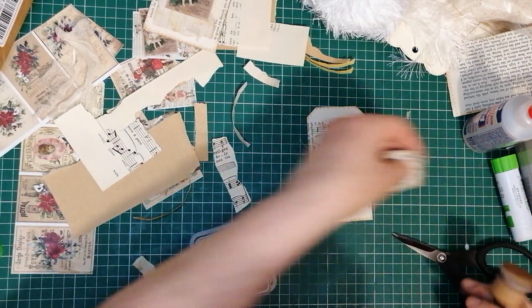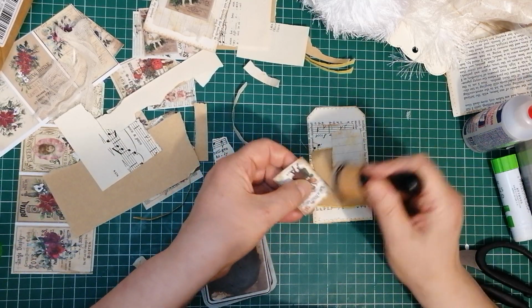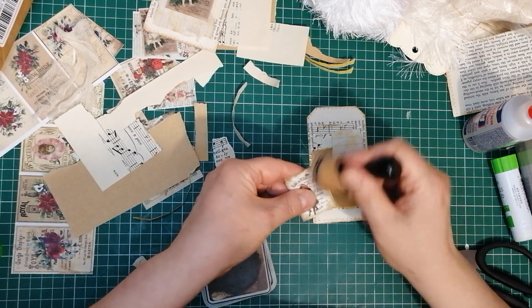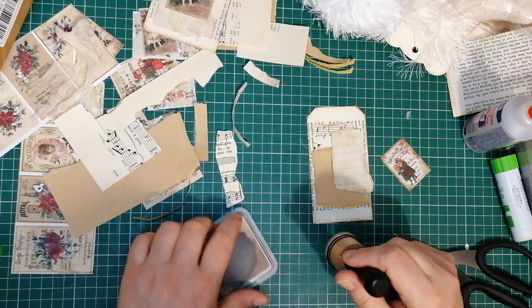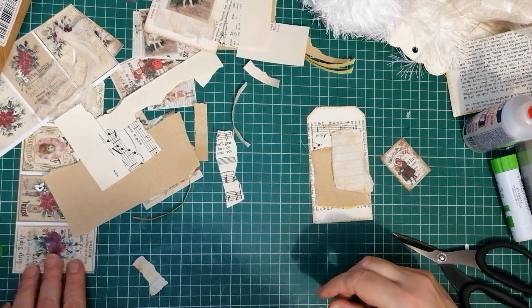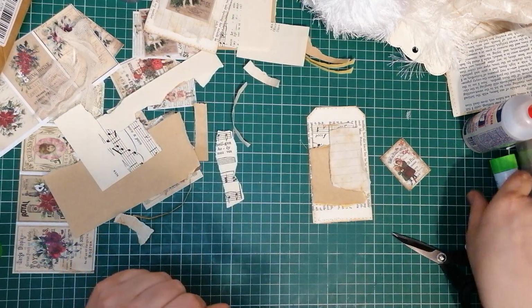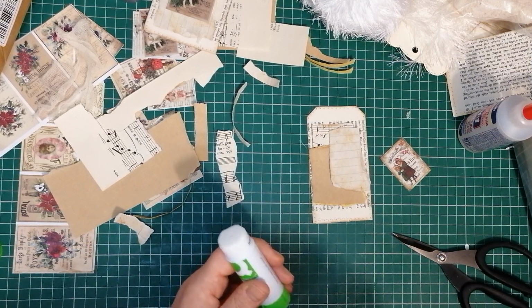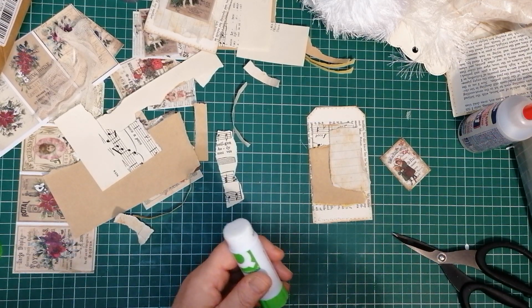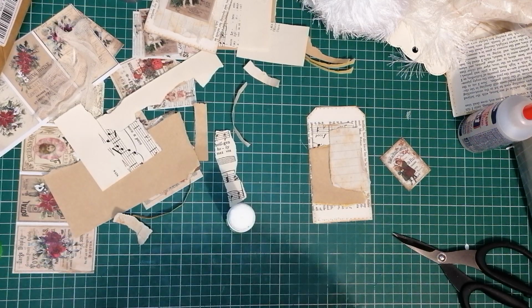Did we ink our little image? I don't think we did. So I've chosen two with children images on for this one. I think I'll do another one with Santas, and then the other one I'll do floral with the poinsettias and roses. We're going to use glue stick again. I'm here looking for my glue book.